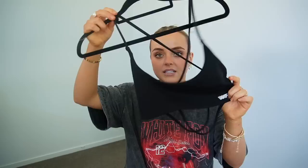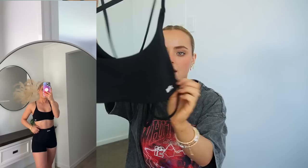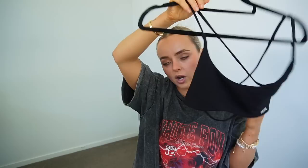This one is just a plain straight sports bra at the front, and it just says White Fox Active, and then it just kind of crosses over on the back. I love that look. I think it's super flattering and it just shows off all your back muscles. And I don't think I have one in a black, and obviously black just goes with everything, so I love that. And super super comfy as well.